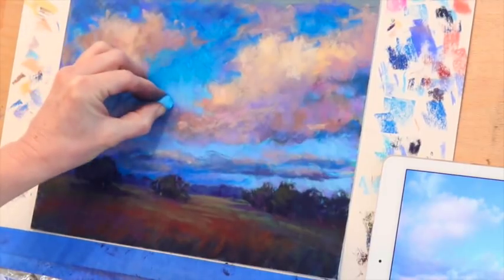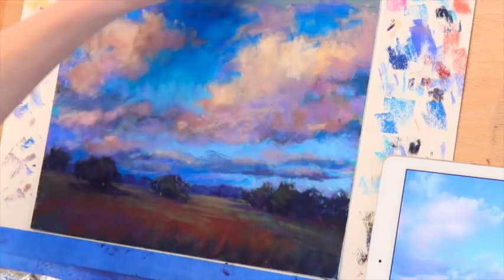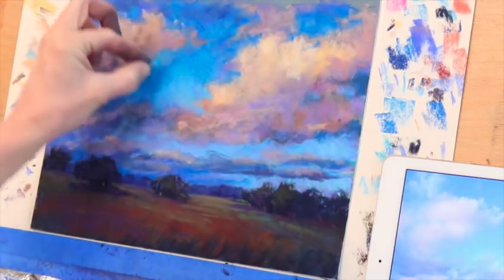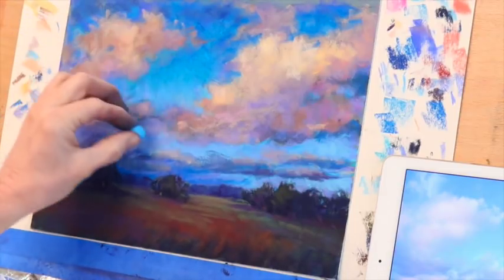So as I finish this up, I do wish I had left the foreground less detailed. I decided just to stop working on it to not overwork it, but I did like some of the beginning stages better, and I think it would have made the clouds more of the highlight of the painting. But I did love doing this painting. I do love painting clouds.